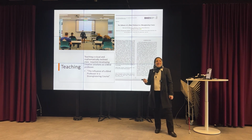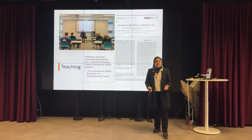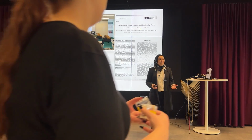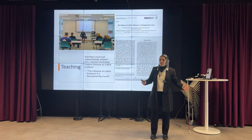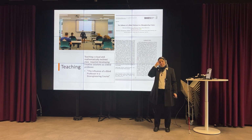Another student said that they thought the material would be so visual, but it isn't, which I thought was really fascinating. I do consider this material to be very visual, but showing that it's possible for a blind person to teach it was really great, right?